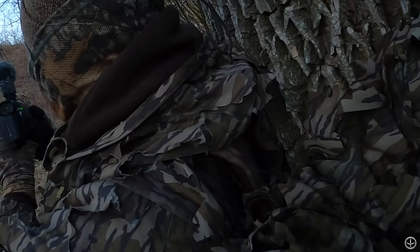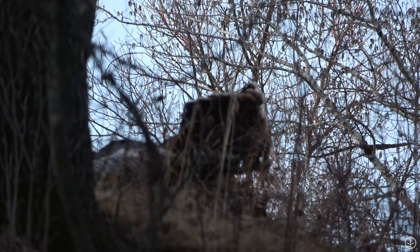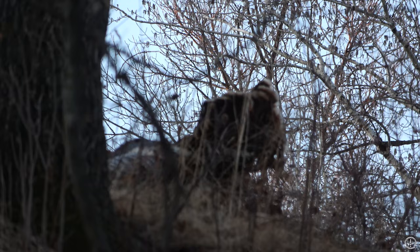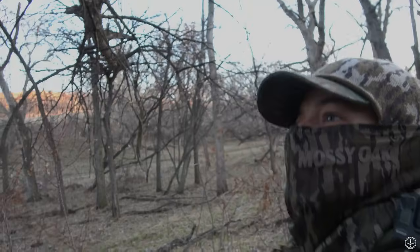With this gun. Should I run snag him? What's that, about 20? Maybe. Good shot, Joe.